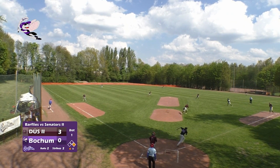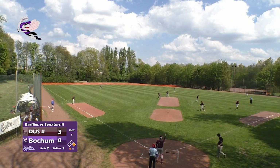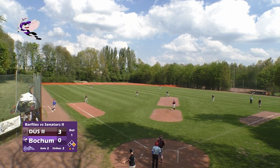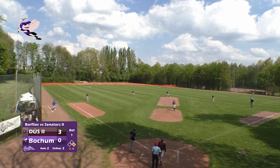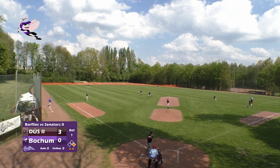Check swing, but got the bat. Is going to get in there to the second baseman for a count out to first. But that moves Kevin over to scoring position at second base. And up next is Marcel. Marcel also over from Ennepetal.